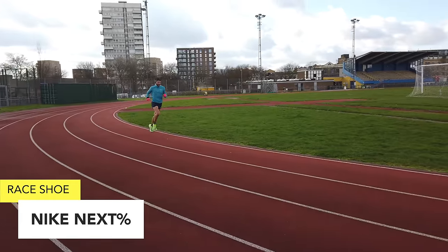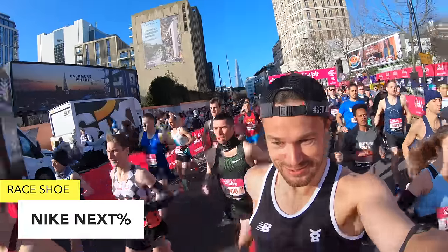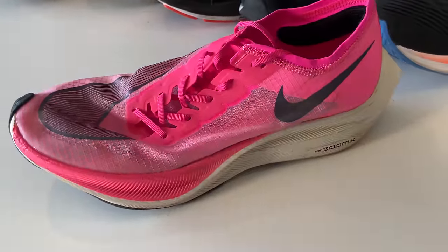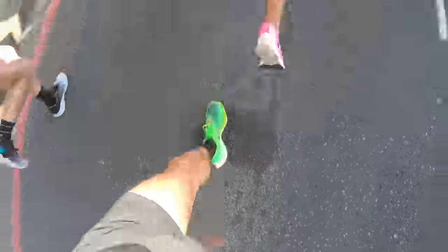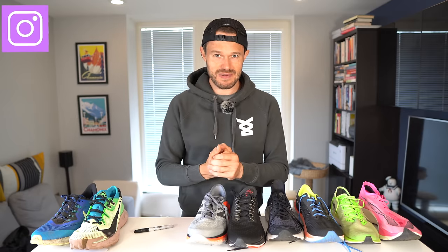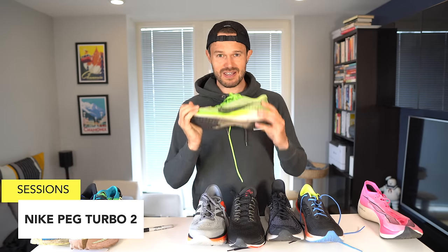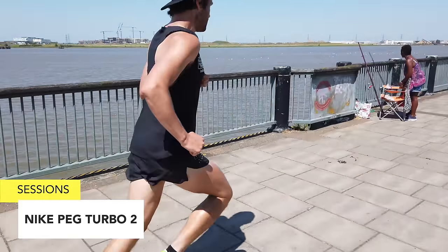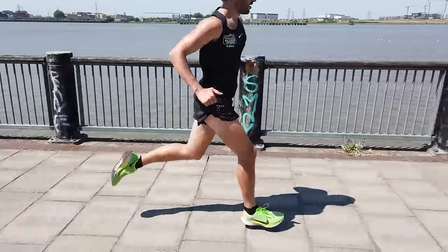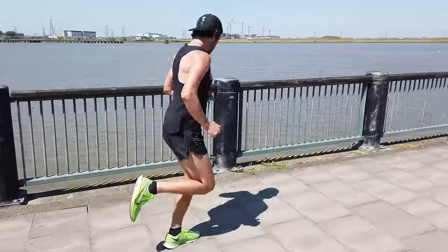Starting out with the fastest thing, if I'm doing something like a time trial, if I was doing races, then I would be using the Nike Next Percent. Fantastic shoe, just super, super quick. I haven't got any of the Alpha Flies in yet. Probably just gonna skip that one, and a newer shoe will come out later in the year. For sessions and some slightly faster up-tempo threshold work, it's still gonna be the Nike Pegasus Turbo 2. I would like some new ones, but I can't find them anywhere. So that is my go-to fast shoe, just a fantastic bit of kit.